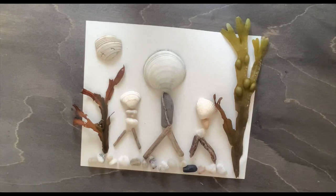So what I'm going to do is take everything off and spray it with glue, and then I'm going to stick it all back on again.